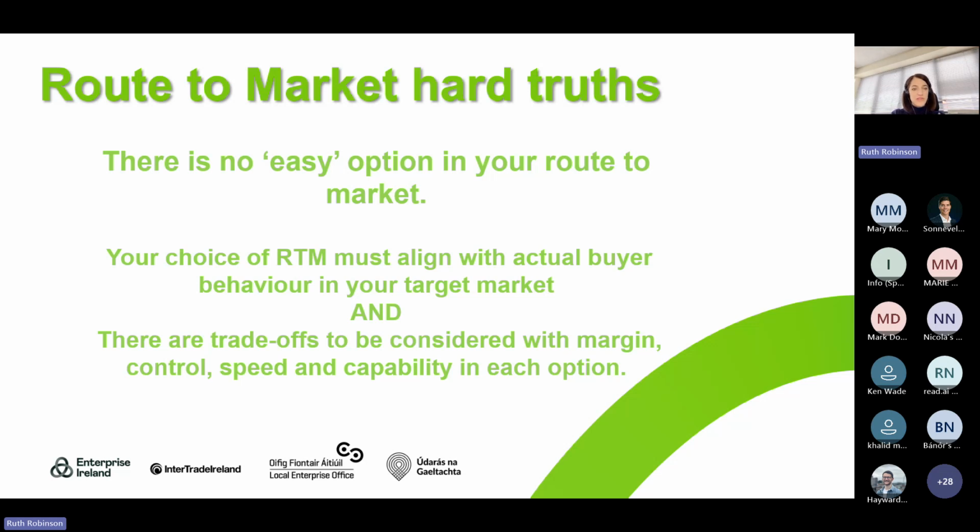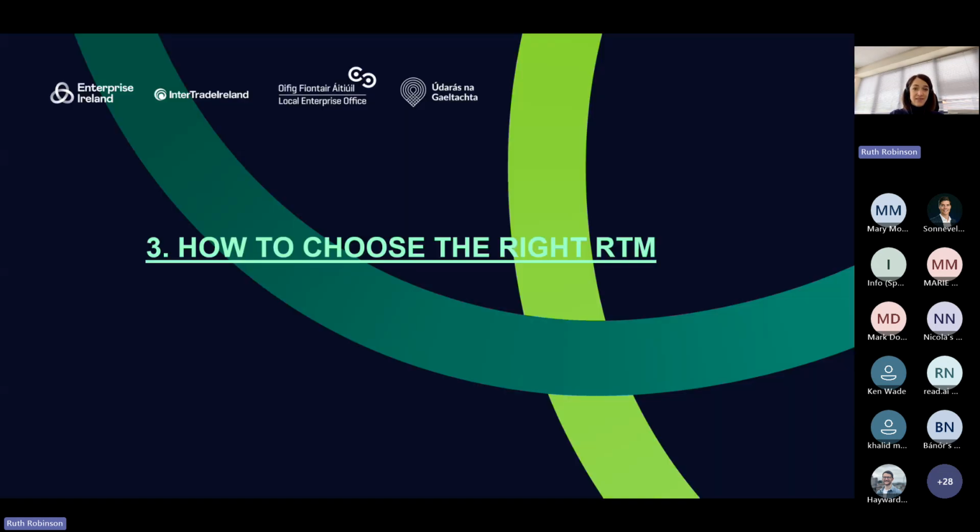So the hard truth, unfortunately, when it comes to route to market is that there is no easy option. Your choice of route to market must align with actual buyer behaviour in your target market. And there are trade-offs which you're going to have to consider with margin, control, speed and capability in each option. So that's really what we're going to talk about in this next section, which is how to choose the right route to market. So we're going to think about both the market research that you need to do to inform your route to market, and then looking at each of the different routes to market in turn and giving you a sense of the comparisons between them.